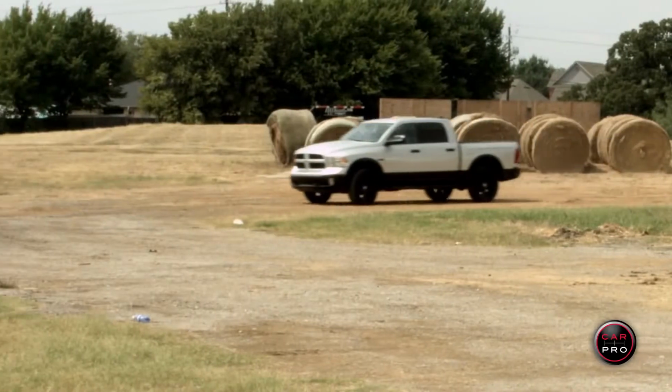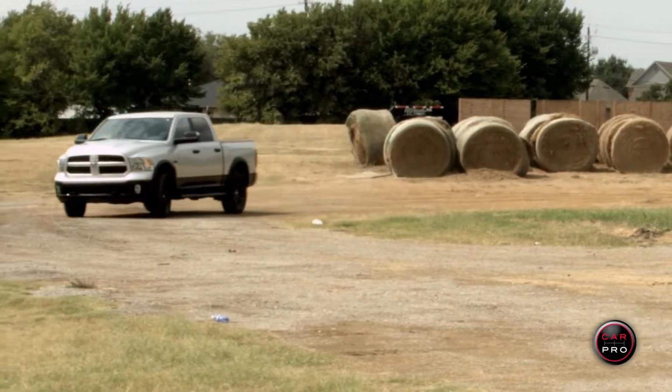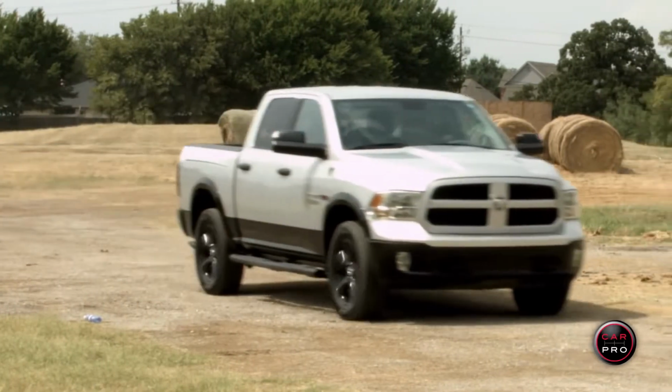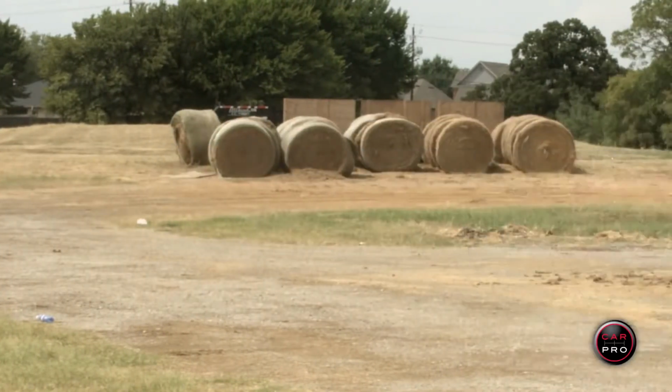Now, I love the performance of this truck and the fuel economy too, but $53,000 for a truck with cloth seats strikes me as just too much. I give it an overall rating of 3 out of 5 stars.